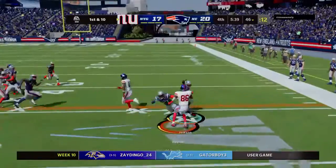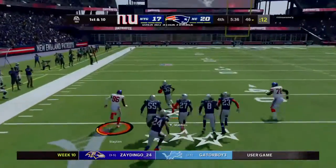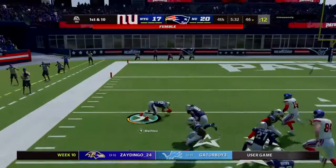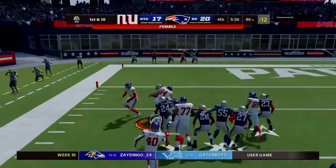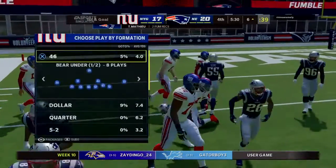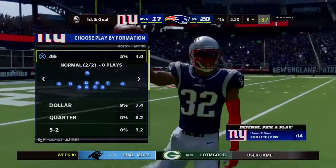Going right side, he finds Slowden. And now the ball's out, fumbled near midfield. And it's picked up by the Patriots. Past the Trump, and now look at this. Big gain, but a fumble. And they are going to get this one back, it looks like. So nearly like-for-like fumbles, but they hang on to this thing and keep it a turnover.